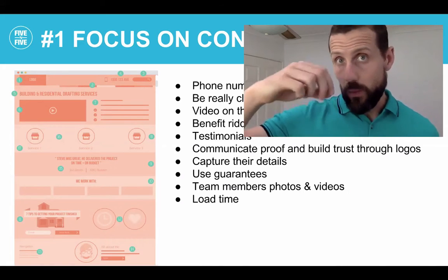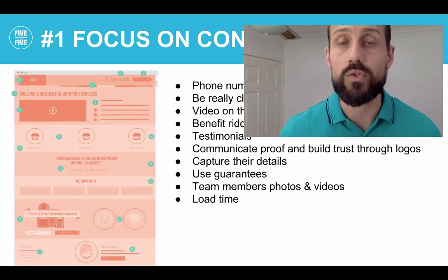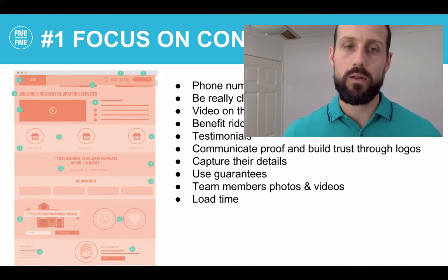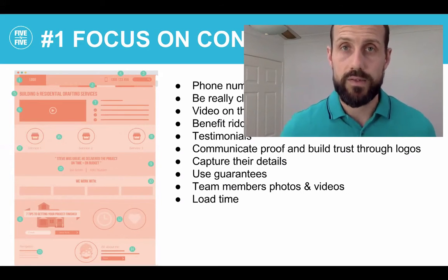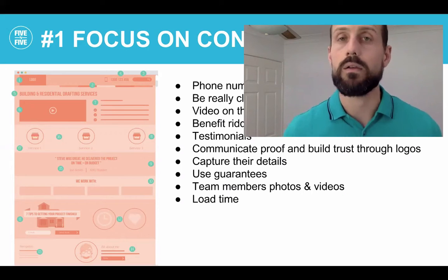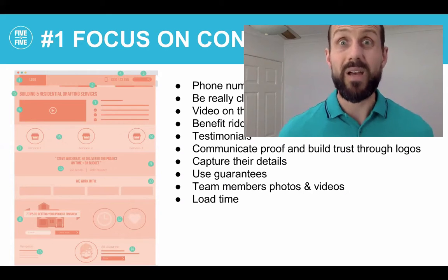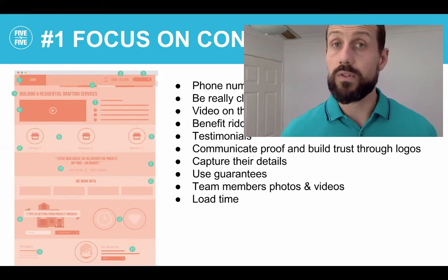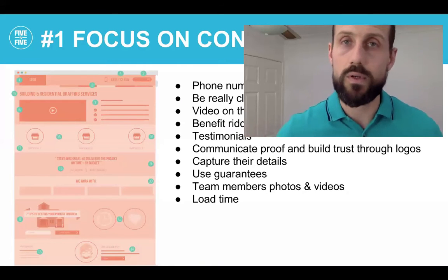Capture their details. So that's about waving a carrot, and that's really about capturing people's email addresses, but giving something of tremendous value away. So you give that away for free, and in exchange, they give you their email address. Use guarantees. So try and reverse all risk in this sales equation. So, in 5x5, our business, we have 100% money back guarantee. And that basically puts people's minds at rest that if they're not happy, they're going to get their money back. So any guarantees, that might be, say, from an e-commerce store, it might be guarantee around shipping, in terms of shipping times, or 24-hour response times, or whatever.